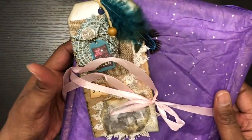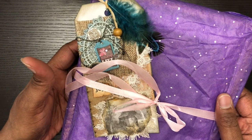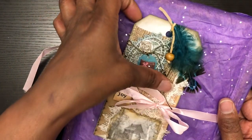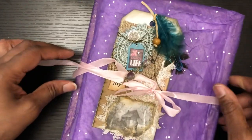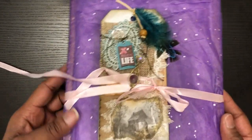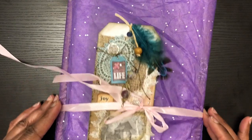Oh wow, this is gorgeous. Look at this. Alicia does awesome work, y'all. I love her work. It's so beautiful. Now I'm just going to slide this off so we can get into the actual entry itself.